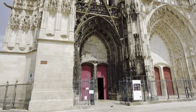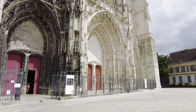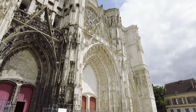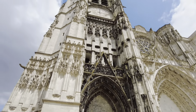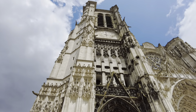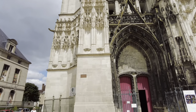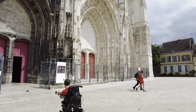So it's a pretty notable church. The Treaty of Troyes was signed here, 15th century. In this church, it is kind of the main cathedral of the area. I mean, it's pretty massive. All right, let's head on inside.